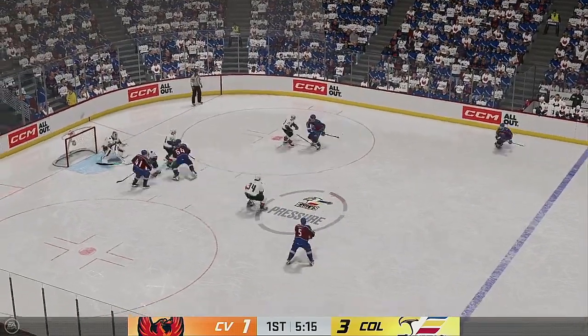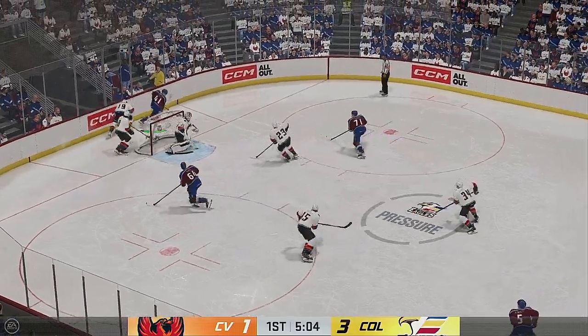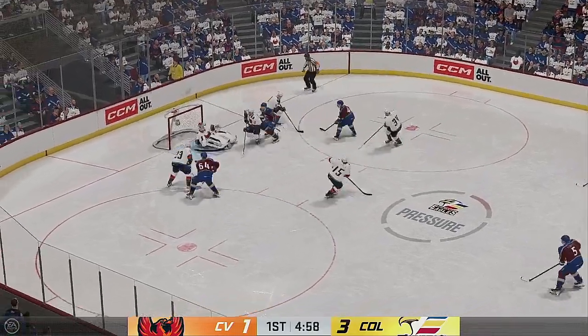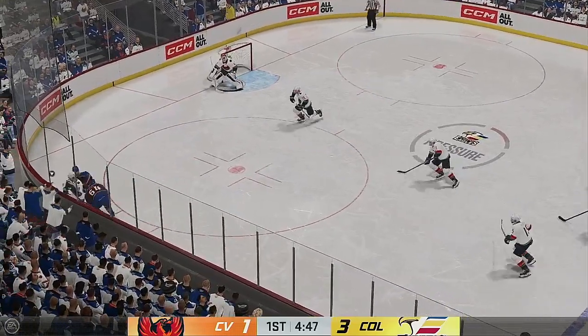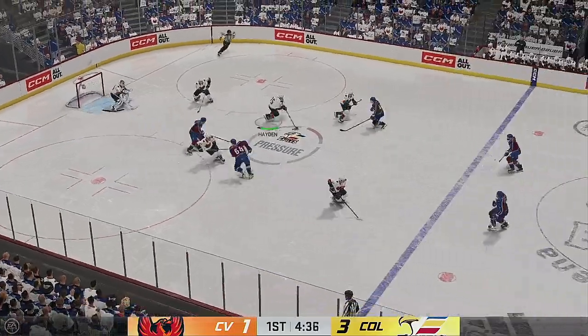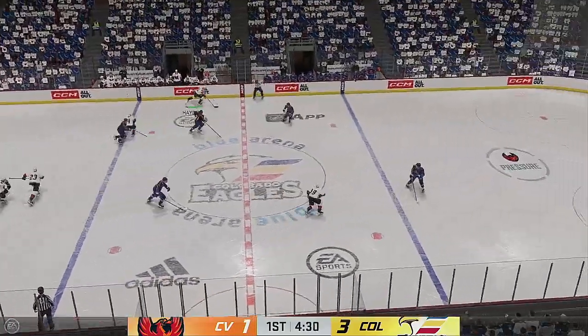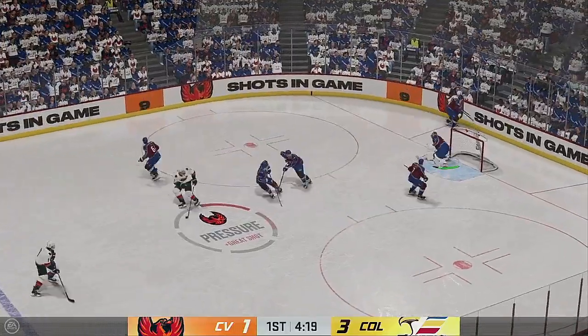Some solid defensive work in their own end with the poke check. And that caroms off a body in the lane. Here's a short pass to Holland. Oh, he had a beat, but it goes off the inside. Possession. Moves it to Hayden. Slides the puck across to Hughes. That's blocked away.